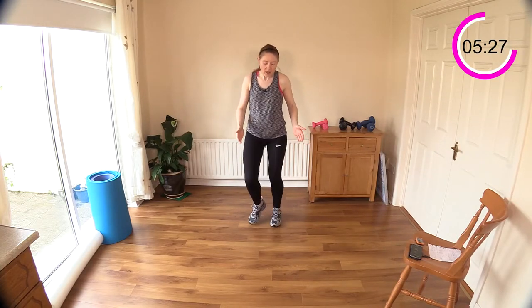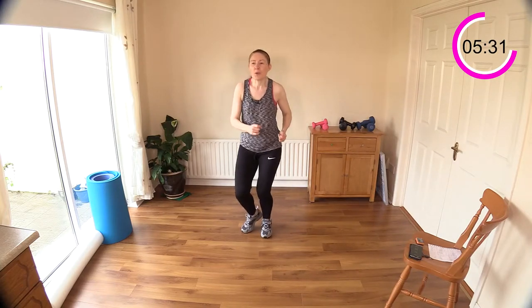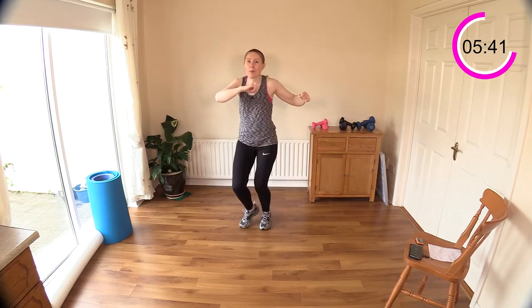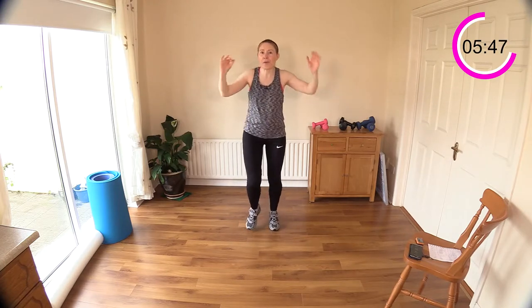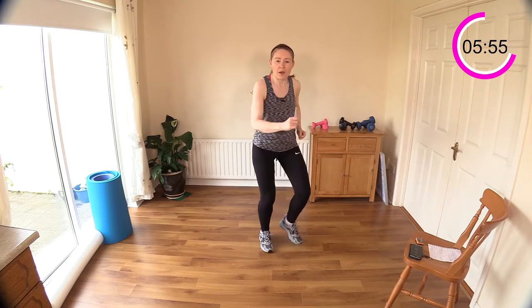And again, there's only a slight bit of impact here. Not much. Both feet are pretty much in contact with the ground. I'm kind of using the elasticity of the muscles to get a bounce. That's it. And if you want, you can bring up your arms, because the higher those arms come, the higher the heart rate's gonna come. Now, if this is all too much for you, go back to that fast walking. That's it. Bring those knees up if you can. Good work.